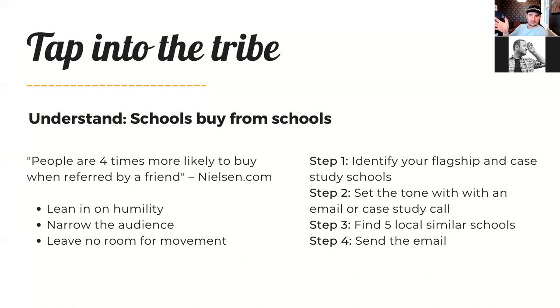The school that you just did a case study with, go to Google Maps, put that school address in Google Maps, put a pin, and then type in schools, look for schools that are around that school and just go pop, pop, pop, pop, pop. You'll easily be able to find, say, 4, 5, 6 local schools to that school in most cases. Note them down, okay? You find those 5 similar schools. Then you're going to send this email.